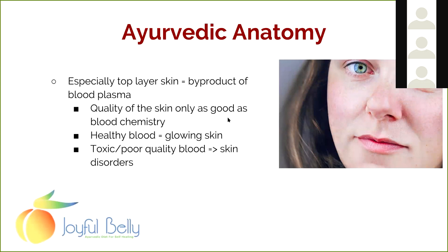Ayurveda separates the blood into two components, the red part, which is your red blood cells, and the clear part. And you see in Western medicine, they do that sometimes too. And so the quality of your skin is only as good as your blood chemistry. If you have healthy blood, then you're going to have glowing skin. And if you have toxic blood or poor quality blood, then you're going to see skin disorders.